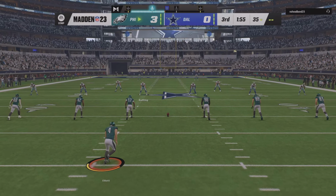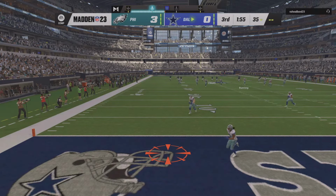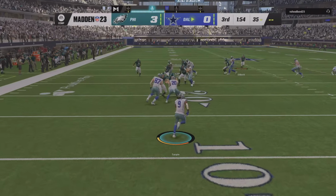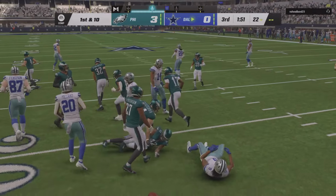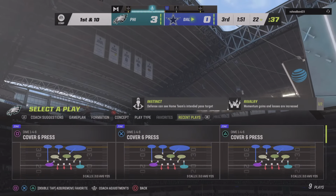And anytime you give the ball up, what's the first thing a coach tells his defense? Don't let them score off of this. You've got to put out the fire. In fact, in 2021, that's what one NFL coach turned his defense into. The firemen, go out there, guys, and don't let them put some points on the board.